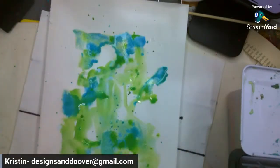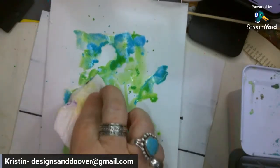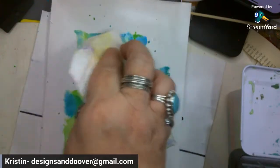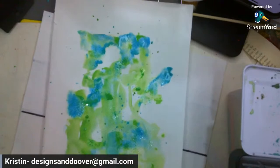I've been watching too many British people say, what do they call it? I can't remember, a handy wipe or something. You might get a pattern if you're not careful. So I don't really care about the pattern. It's not going to hurt me one way or another because this is just for fun. This is more color play.